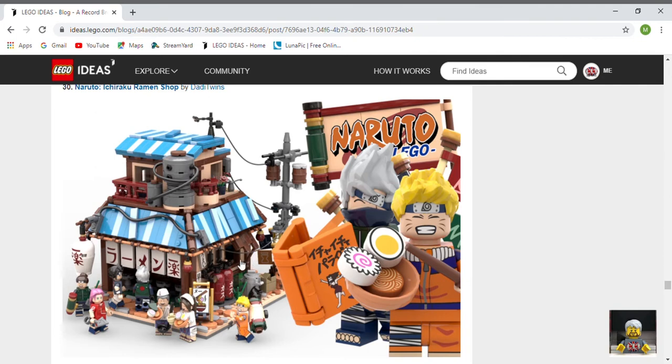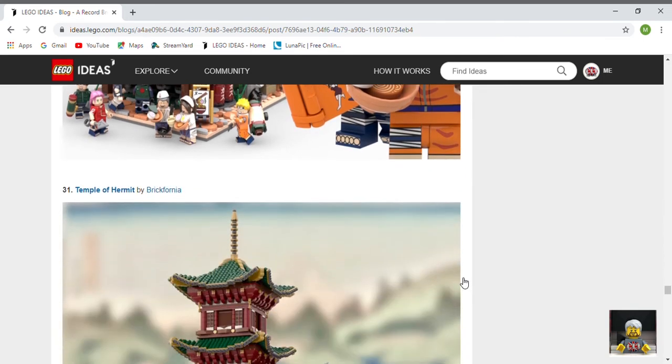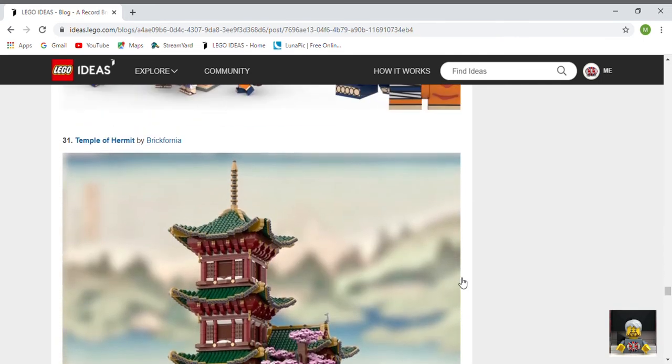Looks like a really fun one. It would definitely do well in the Asian market, and I think I do quite well. It's one, again, to keep an eye on. There's so many to choose from. I'm glad I don't work for Lego Ideas, because it'd be an absolute pain to choose.